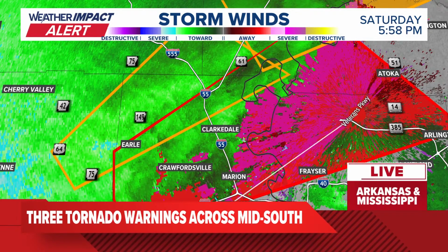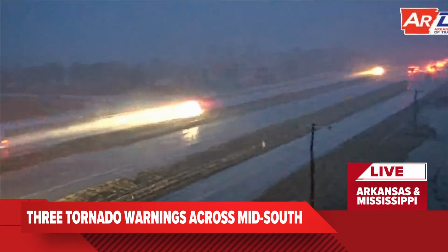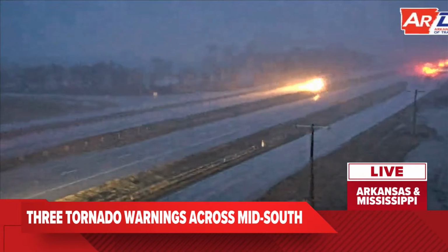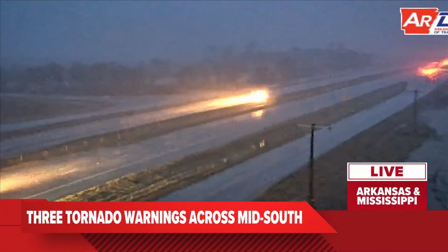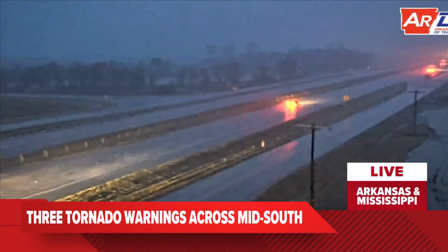Around the Clarkdale area, we do have a traffic camera along I-55. If we could pull that up, we'd like to take a look at that. So we've got very heavy rainfall coming down. You can see people have their headlights on, of course, and we could see some very heavy rain, even some pops of lightning within these thunderstorms.